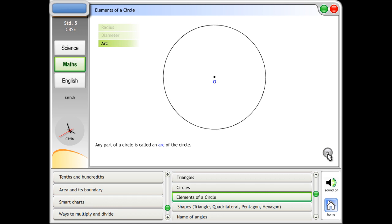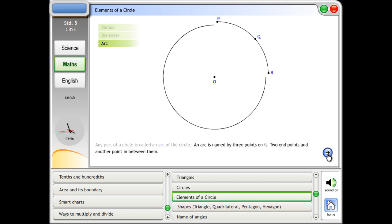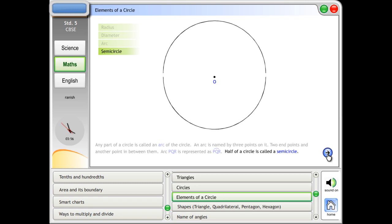Any part of a circle is called an arc of the circle. An arc is named by 3 points on it. Arc PQR is represented as PQR. Half of a circle is called a semicircle. ABC represents half of the circle. A diameter divides a circle into two semicircles.